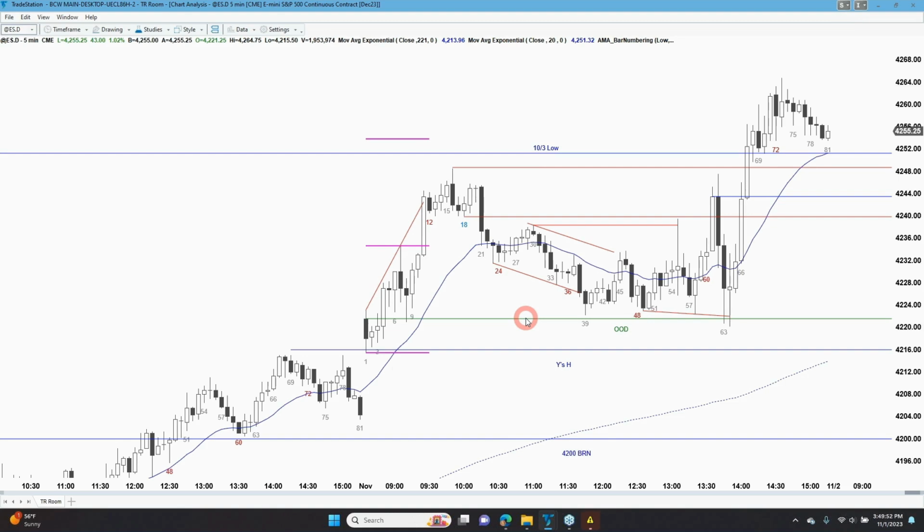But in general, I would count legs. And if you have a breakout and you get a second leg and then a third leg and a bull bar closing on its high, especially if it's breaking out below the channel, I would just get out. But anyways, more on that topic fairly soon.